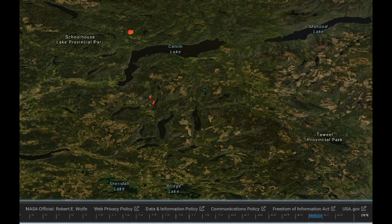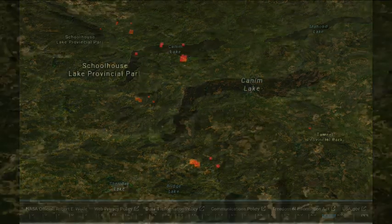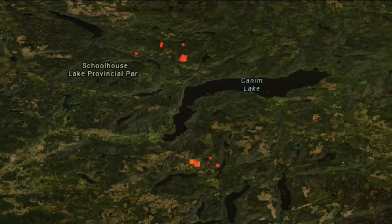Here is the infrared from yesterday and now today. There are a couple new hotspots southeast of the lake as well. A couple new VIIRS popped up to the east of Lang Lake. Zooming in, I actually see 3 new VIIRS, and that's just north of Schoolhouse.